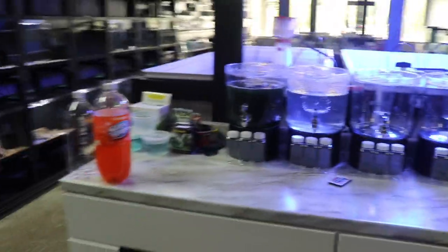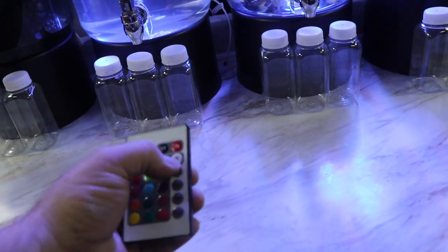But yeah, that is the live food station that has a light here with the remote. There you go, and you can pick your color.